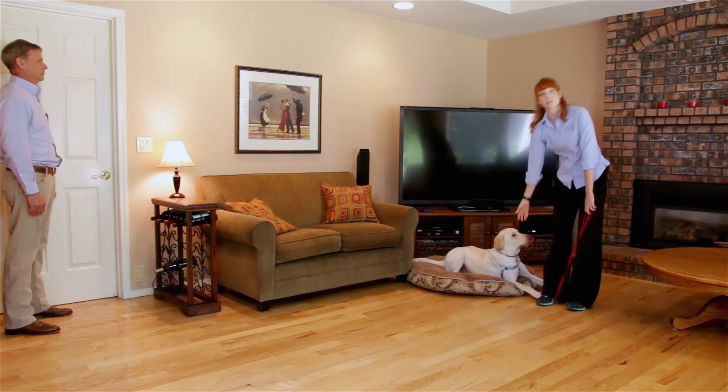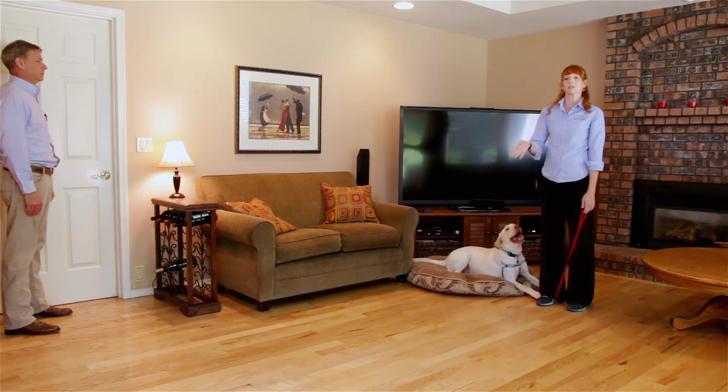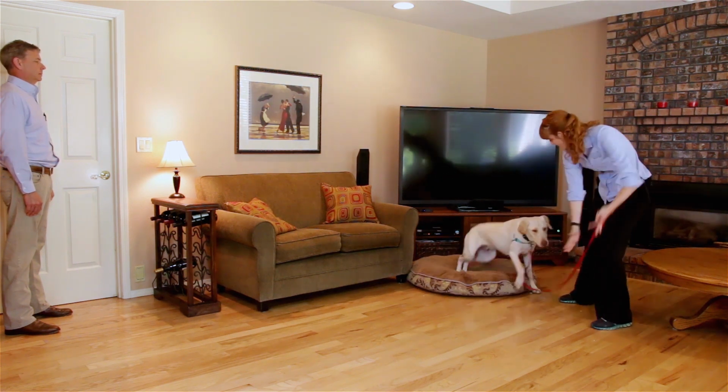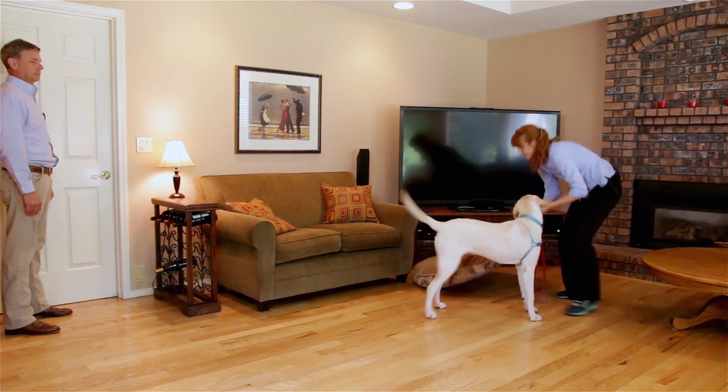When the dog responds to the stay and not the knocks, we're then going to move the bed into sight of the door and repeat the whole process. All done. Good boy. All right, buddy.